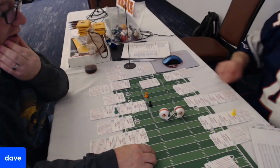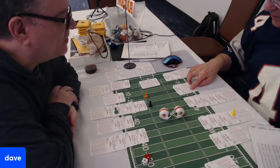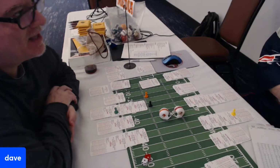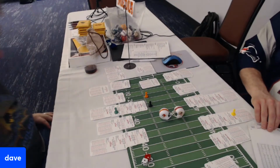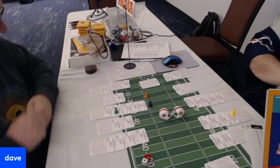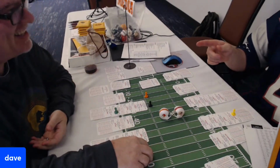Medium? Medium. 21 is 21. A 20. Okay. BD. BD. Intercepted. Oh my gosh, he's picked off again. W65. It's the second pick, right? Yeah. They've had a fumble return for a touchdown.